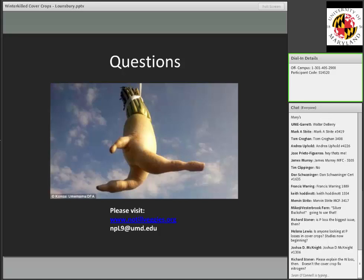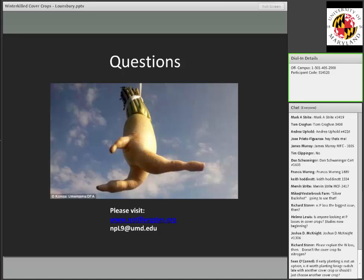Please explain the N loss. Doesn't the cover crop fix nitrogen? No, the cover crop is not fixing nitrogen in the way that a legume would fix nitrogen. It's capturing nitrogen. It's storing that nitrogen in its biomass. But there are two potential routes for nitrogen loss, primarily in the form of nitrate. Either as the tissue dies and there's nitrate in the tissue, you can lose that nitrate via leaching or denitrification, or as the tissue is decomposed and you've got nitrogen mineralization, you can also get nitrate and lose it via those same pathways.